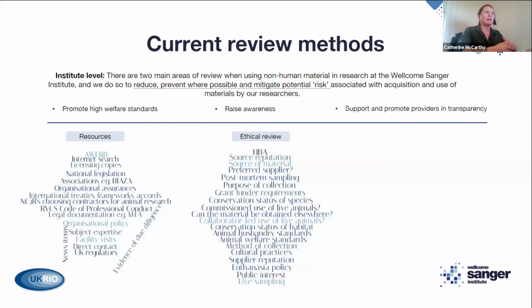Is it live sampling or was it post-mortem sampling? If so, was there an appropriate euthanasia policy in place? And more towards the research side of things, were the animal welfare and husbandry standards equivalent or to a standard that we'd be happy to receive from?